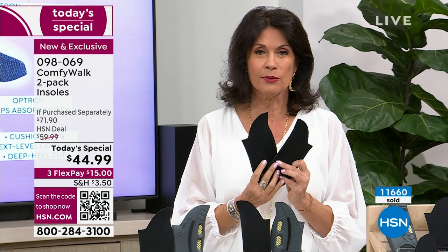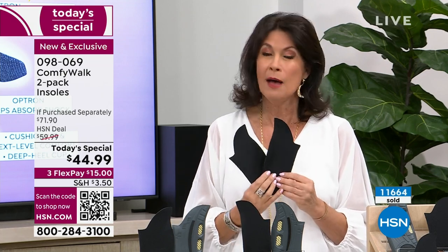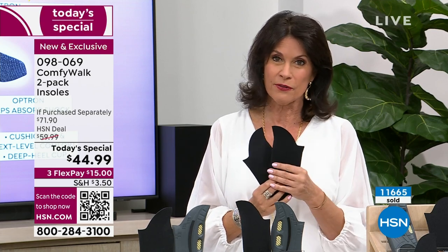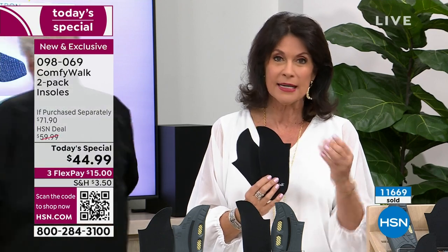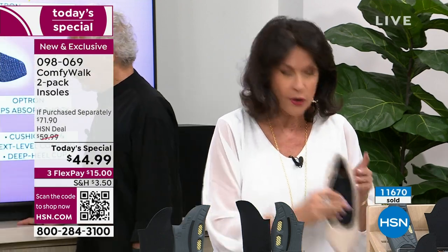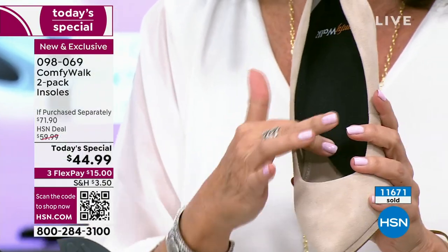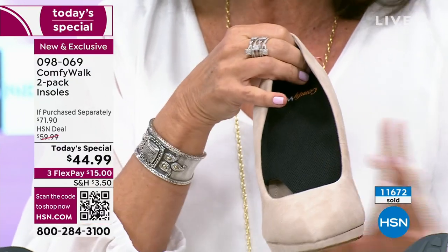This is absolutely the time to really think about your feet, because we don't think about them enough, but boy, we complain about them enough, don't we? This is a great solution for you, and you really do have to try this to believe it once you put it in that shoe. This is going to go in any shoe you want. All you do is just pop it in. No need to trim it, no need to do anything. It'll fit right in, and then you get all of those benefits.